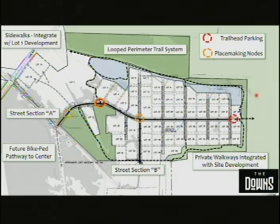So I mentioned early on that there's about 2 miles of looped trails. So the dashed lines show the network of trails that would circumnavigate the property and provide access within the open space in the project, but also access to Warren Woods and the property to the east.